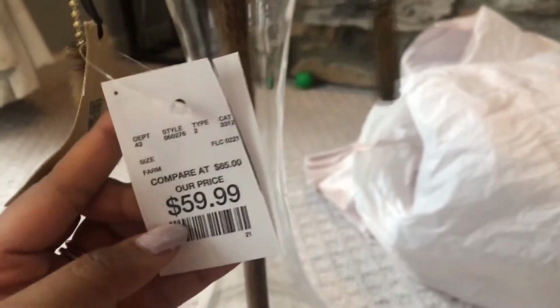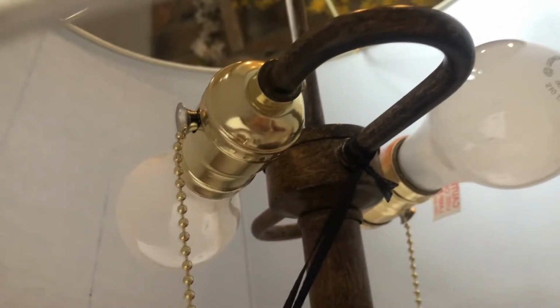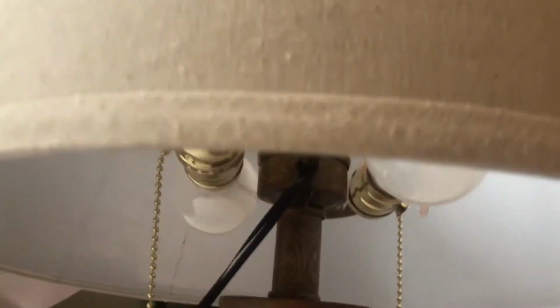And this is my favorite purchase, these lamps. I purchased two of these. It was what, $15.99, so $60 each, but they were so worth the purchase, because a lot of times I've seen these antique looking lamps for way more in other places, so I just had to grab them. I found two, so I was like, oh, this is going to be perfect for my living room area.